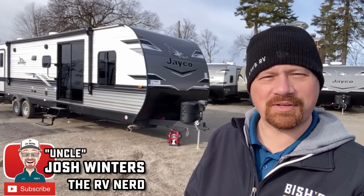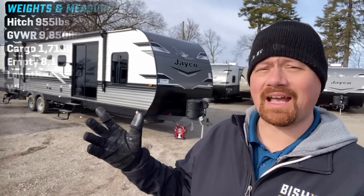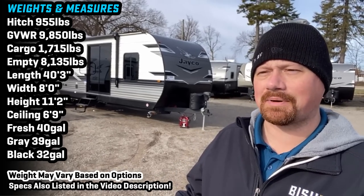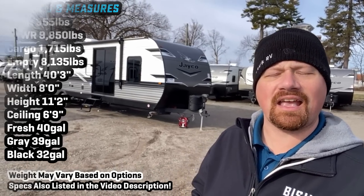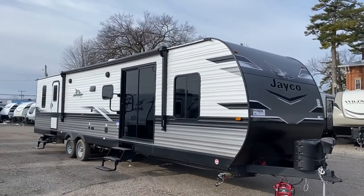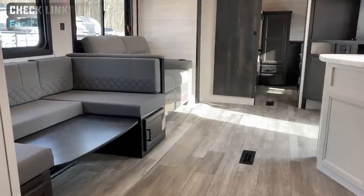Josh the RV Nerd here at Bish's RV. I'm in Coldwater, Michigan today, but we've got these at a bunch of places. This is the new 380 DQS right here. Basically, it can kind of mean double queens, but we are looking at it today with an optional front bunk. You can get this one two different ways.